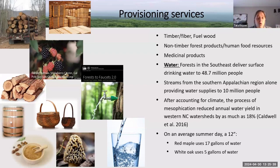So the Southern Appalachian region alone provides water supplies for up to 10 million people in major urban areas of the Southeast. And we know research from the Coweeta Hydrological Lab in Western North Carolina found that after accounting for changes in climate and any changes in structure, like densification, that mesification, that increase in mesic water-loving species of forests, can reduce annual water yield in a watershed by as much as 18%. And that's because on an average summer day, again, some sap flux data from Coweeta, we know a 12-inch red maple pulls 17 gallons of water from the soil every day and uses that, whereas a white oak of similar size uses only 5 gallons of water per day.